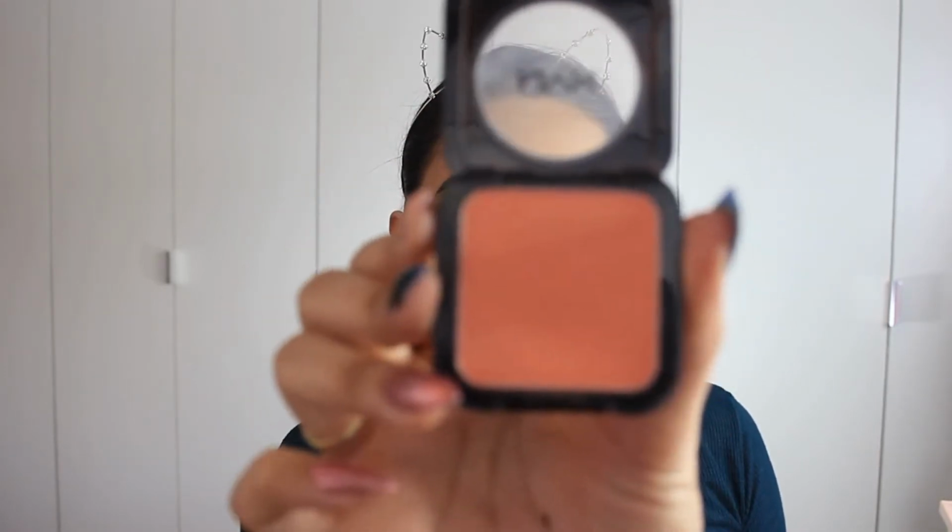Okay, so the last things that I have to do for my face are blush and to remove the powder off my face. So for blush, I am going in with this NYX blush, and it is in the shade Coraline. It is a beautiful orangey toned color. And I will go on top of my contour very lightly.